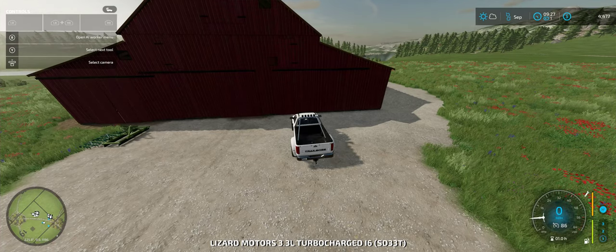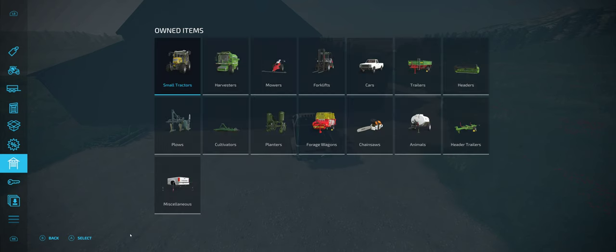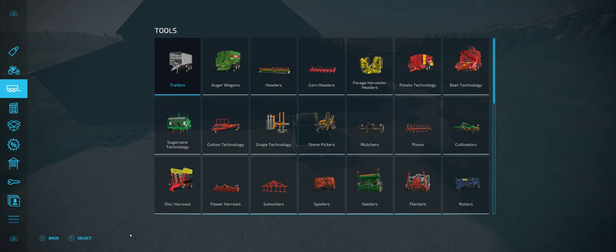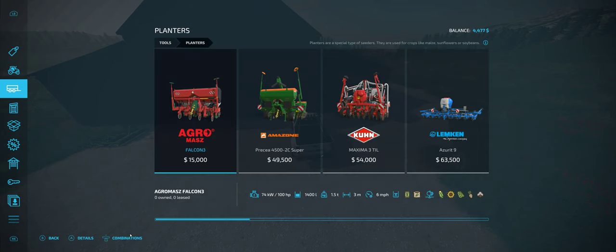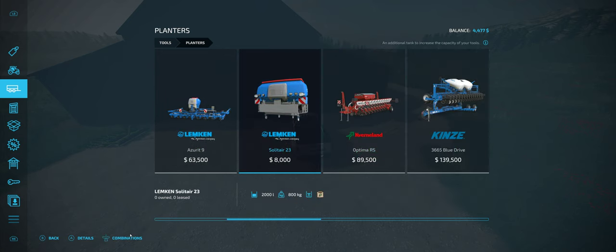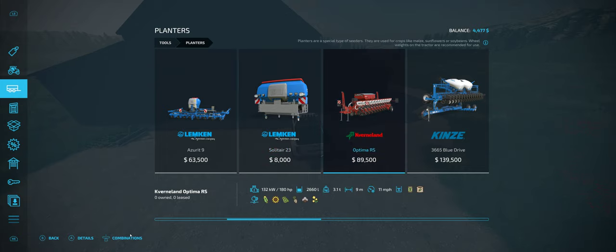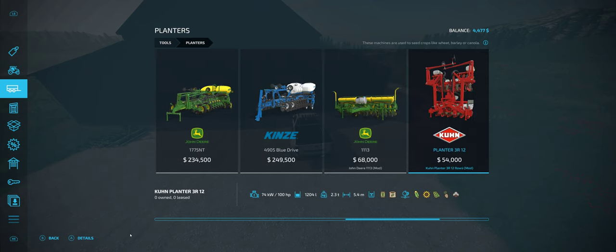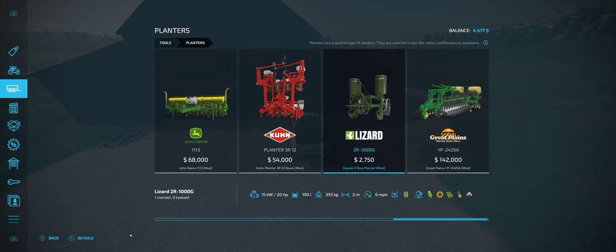Let's see what else we've got here. Oh, don't want those. Let's see. We were in the planters. Oh, man, this stuff's high dollar here. Let's see if we can get something a little cheaper. What's that? Oh, that just increases my capacity. Oh, boy. These things are expensive. See, that's what I've got there.